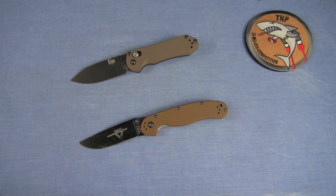Now, watch the whole video before you launch into the comments. Yes, you may know already. But we have to talk about the specifics of the two blades, don't we? To kind of show, I don't know, important factors between the two knives.